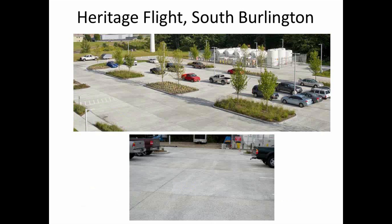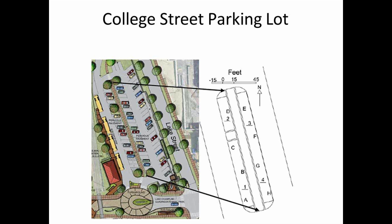And then a couple of other sites around Vermont. We have Heritage Flight in South Burlington. The entire lot's made of pervious concrete. Been there for a couple of years now, having some pretty good results from that one. And the third one would be the College Street parking lot down by the Echo Center. I know a lot of people have probably been down there and haven't even noticed it yet.